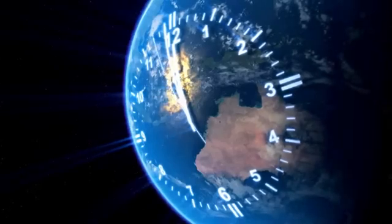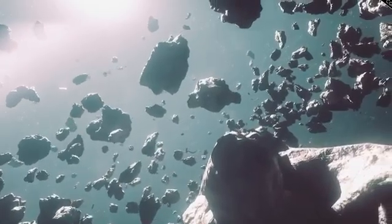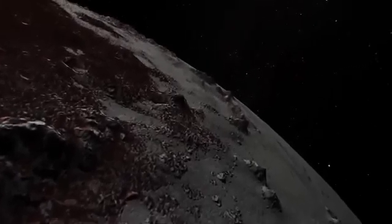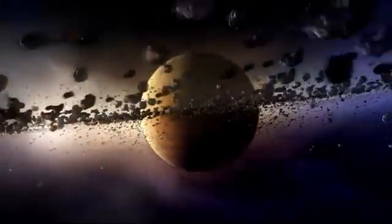For years, we were told the moon was just a dead rock. No secrets, no mysteries, just a floating ball of dust and craters. But then, something turned up that changed everything. A satellite picked up an anomaly, something massive.